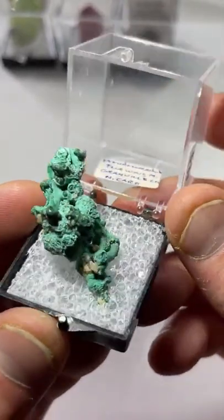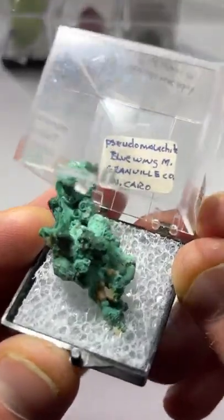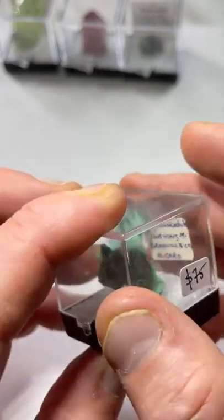This is pseudo malachite from North Carolina. Like, you've got to be kidding me. Malachite from North Carolina. I've never heard of that before. And I saw it and I was like, I gotta have that just because it's from North Carolina. It's pretty cool. That one there, $75.